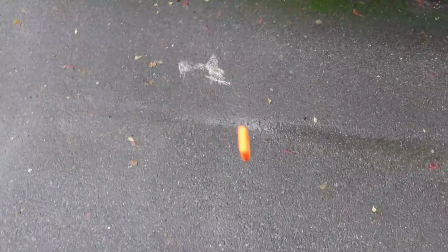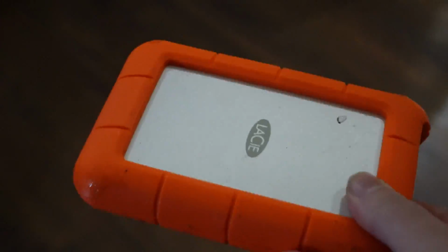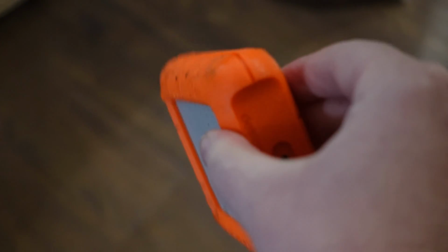Okay, so that is a full 2-story drop. This is the LaCie, and that made a big bad noise. And now I'm gonna have my husband just yeet it over there as well. Okay, let's go. Oh, that went out of frame. Do it again. All right, let's try it again. Oh, there it is. Amazing. Yeah, I mean, that got a little scuffed up. It's dirty, but it doesn't really look any worse for wear.